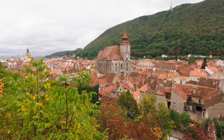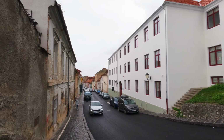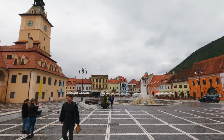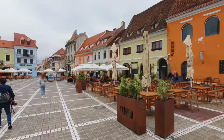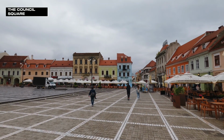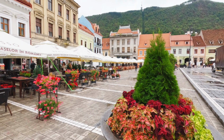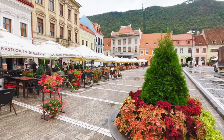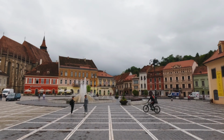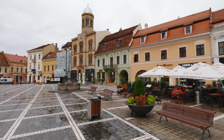Brasov is the sixth largest city in Romania, with around 250,000 people living here. The majority of tourists who visit will be most interested in the well-preserved Old Town. The centerpiece of that area is Council Square. This has been a beautiful open space and a place for people to gather for centuries. Weekly and annual markets were held here as early as 1364.